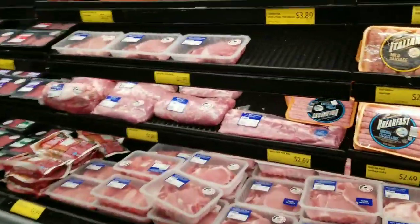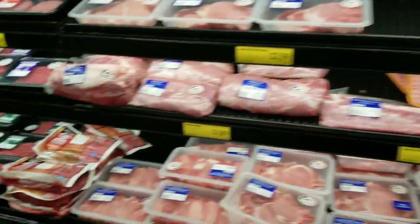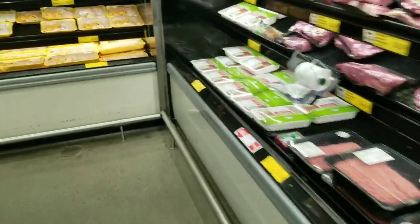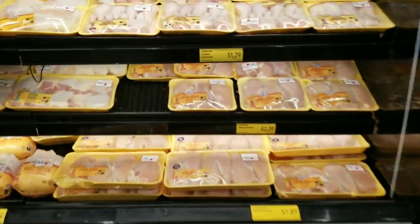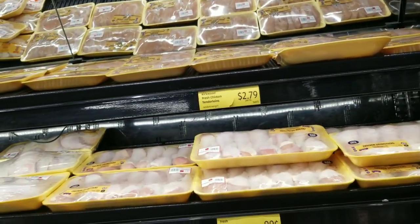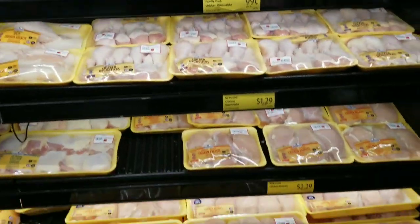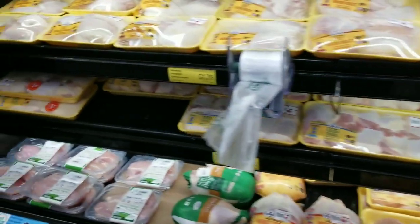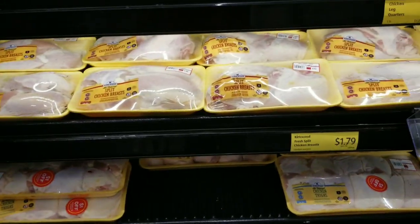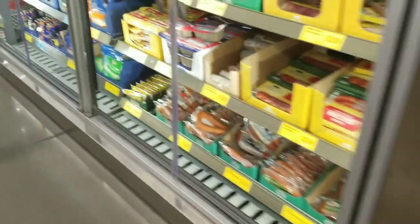All right, so prep. All right, let's check out the morgue. Not too many selections. Pork, I wouldn't eat it right now if you paid me to. All right, chicken, $2.29 a pound for tenderloins, 99 cents a pound for drumsticks, breast is $1.89, chicken breast $1.79, chicken wings $2.29. Alrighty, let's mosey on.